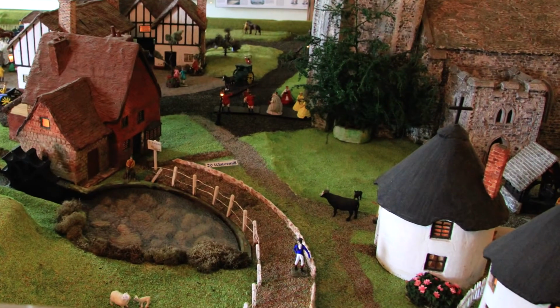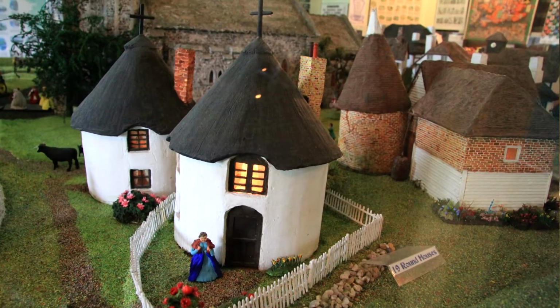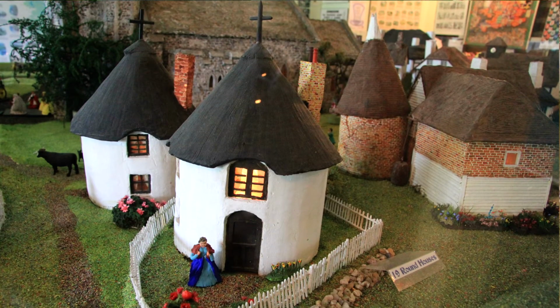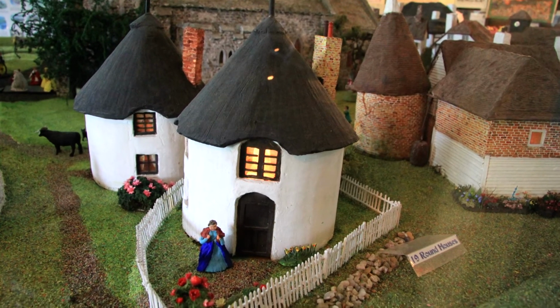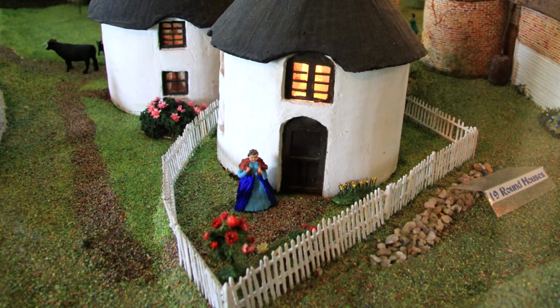These are 2 of 5 roundhouses in the village of Veryan in Cornwall. A local vicar built one for each of his 5 unmarried daughters. The chimney and cross on top of each varies. Why circular? They were designed that way to avoid nooks, crevices and corners in which the devil might hide.